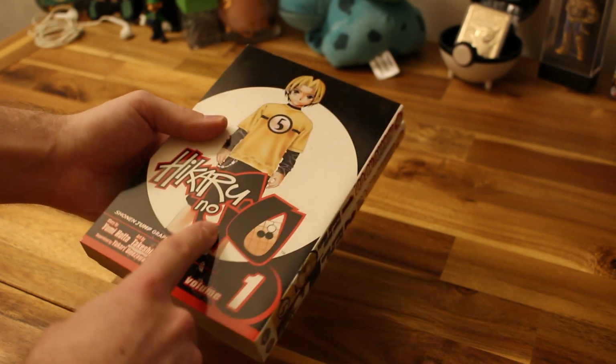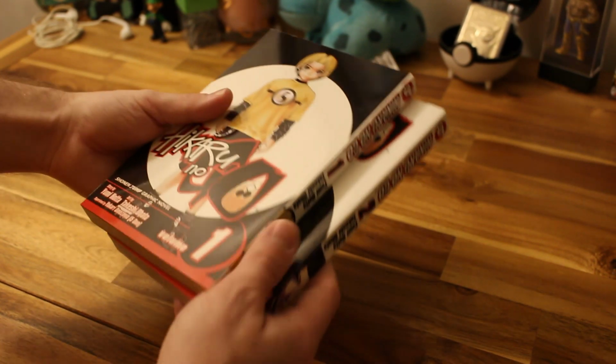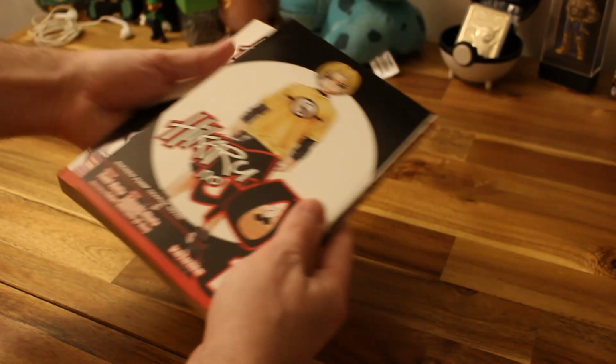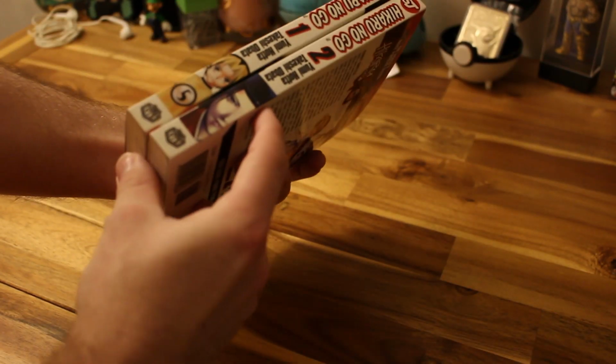So I already had these 2, but these are way nicer condition, like almost perfect. These don't have any yellowing. These are basically brand new, and they're so old. They're first printings, which is amazing. And usually the white fades, but nothing.